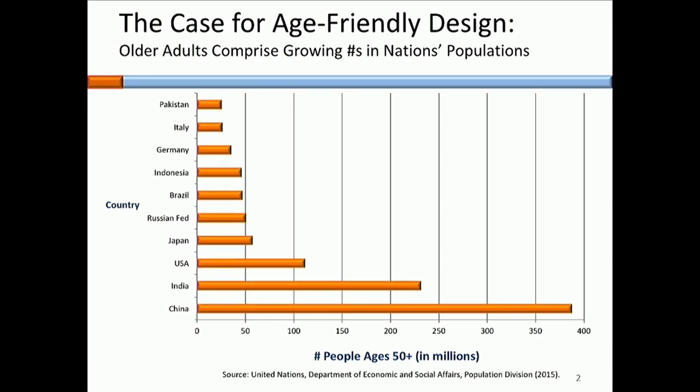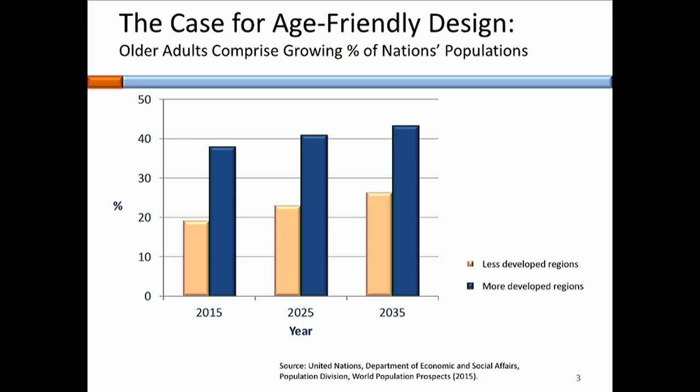But the interesting thing is that all these graphs are growing every day as more and more people pass the 50-year-old threshold. So in 2015, the United Nations splits these estimates by whether they're talking about the developed world or the less developed world. Because in the developing world, there is a much higher population growth. That is, there's a lot of kids. And in the more developed regions of the world, the population of older adults is a higher percentage. So basically, in 2015, it was almost 40% in the developed regions of the world, and now in 2025 it's projected to be over 40% and growing into 2035.